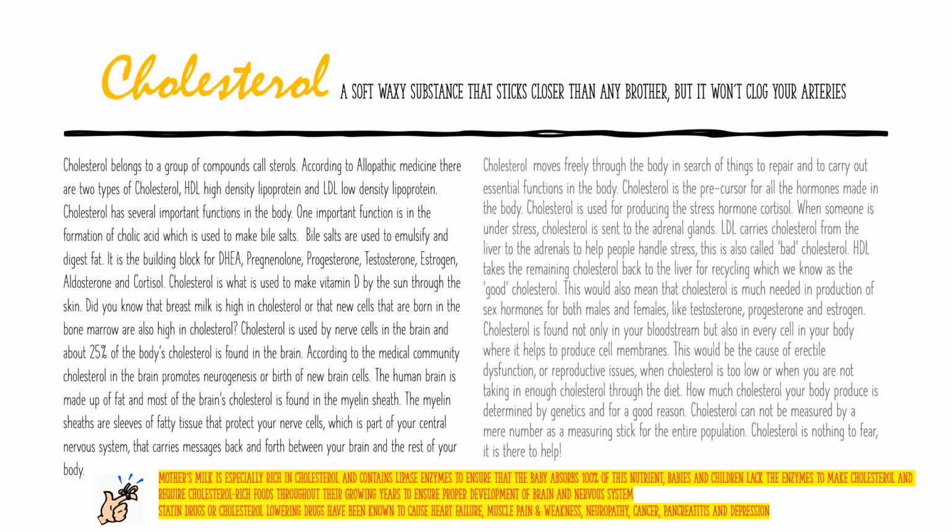The human brain is made up of fat, and most of the brain's cholesterol is found in the myelin sheath. The myelin sheaths are sleeves of fatty tissue that protect your nerve cells, which is part of your central nervous system, that carries messages back and forth between your brain and the rest of your body. Cholesterol moves freely through the body in search of things to repair and to carry out essential functions in the body. Cholesterol is the precursor for all the hormones made in the body.